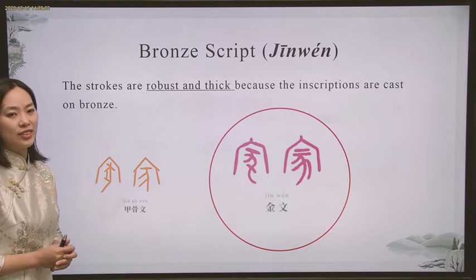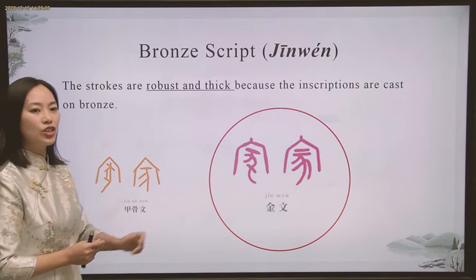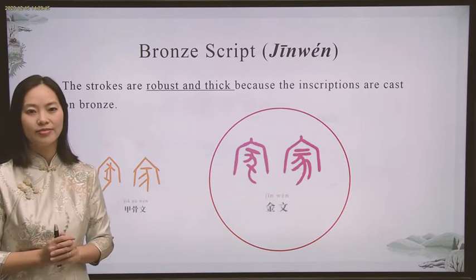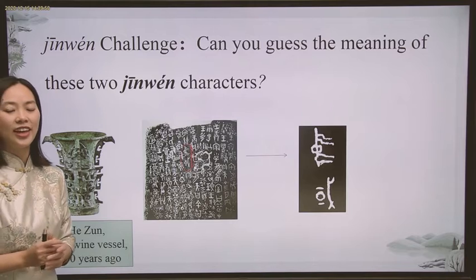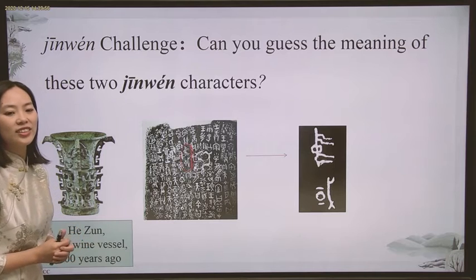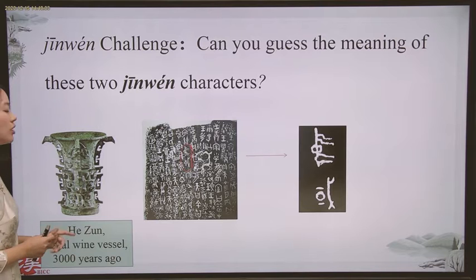What are the characteristics of Jinwen? Compared to Jiaguwen, the strokes of Jinwen are rough and thick because the inscriptions are cast on bronze. Now let's have a challenge. Can you guess the meaning of these 2 Jinwen characters? These 2 characters are from a 3,000 year old vessel, which is called Hezun.